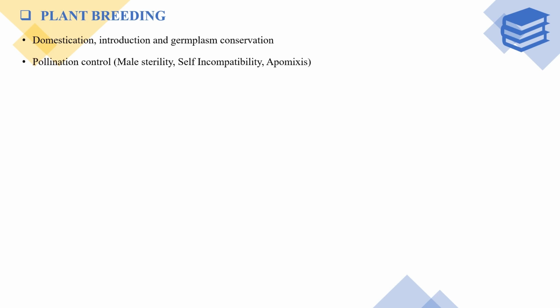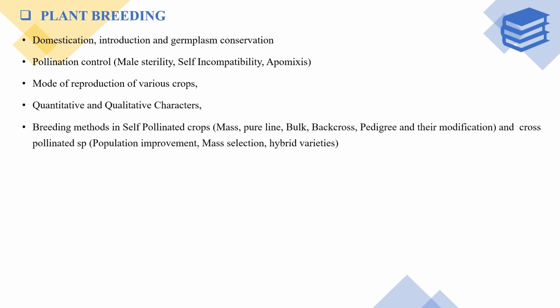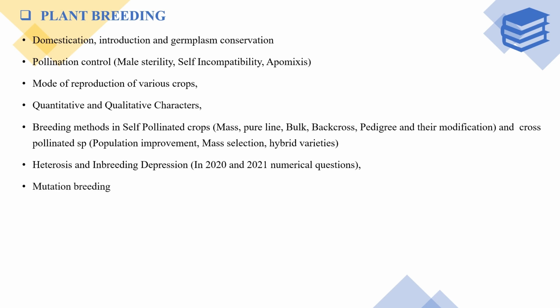Talking about important topics which you need to cover in plant breeding: domestication, introduction, germplasm conservation of various crops, pollination control, male sterility, self-incompatibility like that, and the mode of reproduction of various crops, quantitative and qualitative characters, breeding methods in self-pollinated crops, as well as in cross-pollinated crops. And there is one chapter, heterosis and inbreeding depression. In 2020 and 2021 also, there are numerical questions asked from this chapter, so you have to prepare that part also. Next is mutation breeding, which is also an important chapter, and you have to read some basics of ideotype breeding.